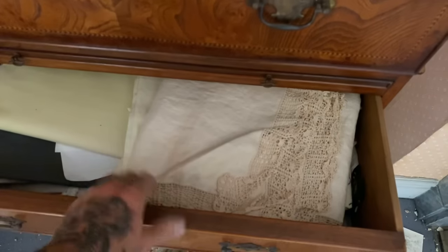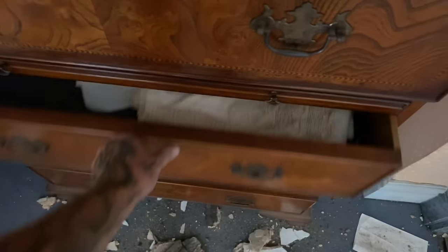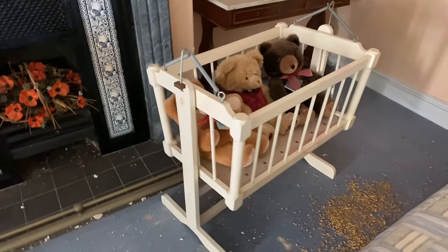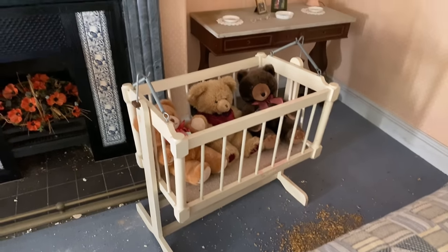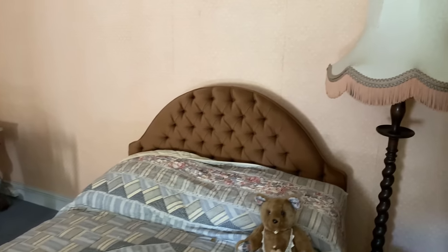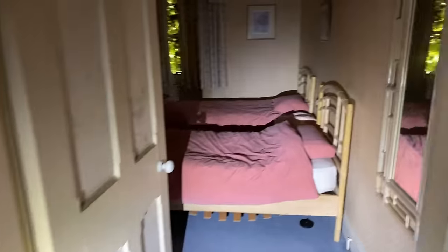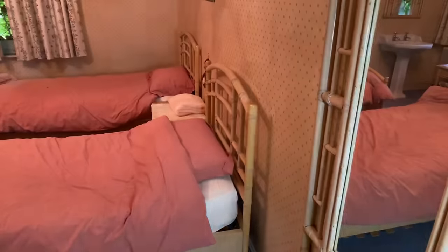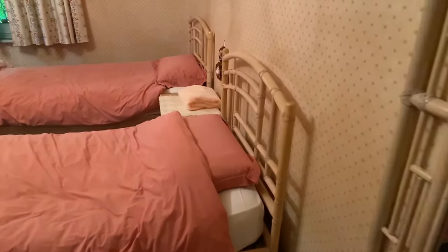Look at this, we've still got clothes and bedding in the wardrobes. This cot is lovely. It really is. Right, guys, I think we've got one more room to look in, which is this one here. Do I really need the torch? No, I don't. Oh, this is nice.